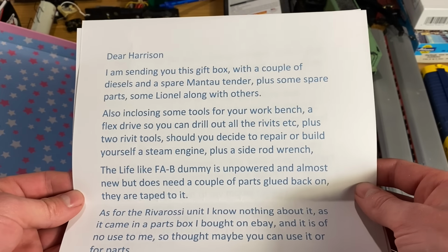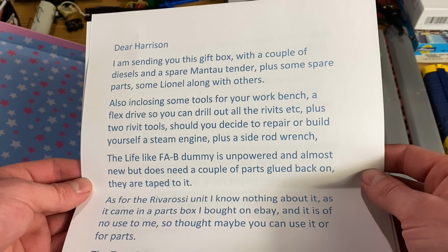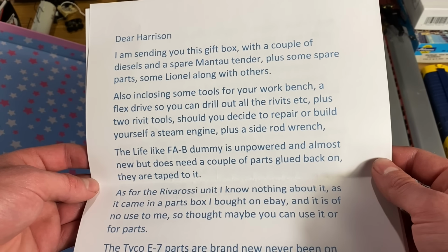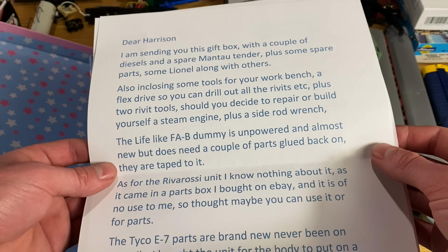Dear Harrison, I'm sending you this gift box with a couple of diesels and a spare Mantua tender, plus some spare parts, some Lionel and others. Also enclosed are some tools for your workbench, a flex drive so you can drill out the rivets, etc., should you decide to repair or build yourself a steam engine, plus a side rod wrench.